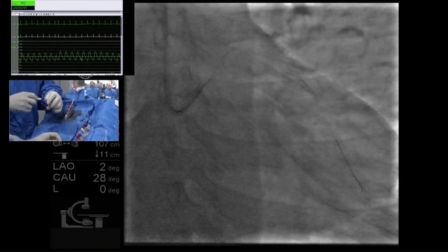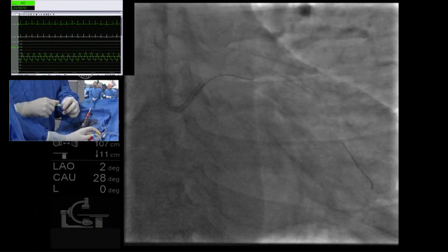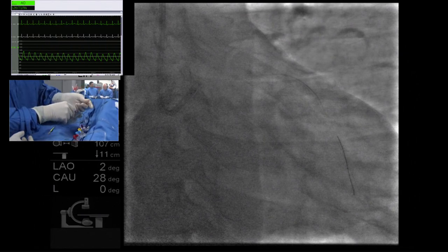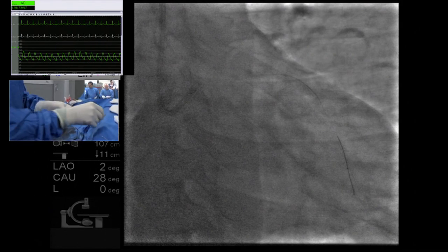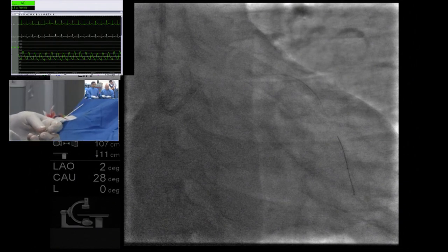Everyone has their favorite workhorse wire. What's yours? Well, the workhorse wires that I use now are the BMW and sometimes Xion. But I don't really have a workhorse wire because I end up doing the conflicts procedure, so it's very procedure dependent.